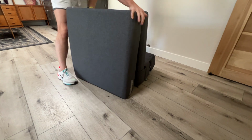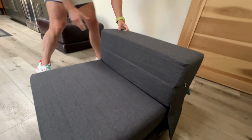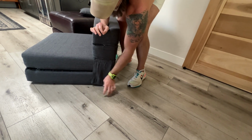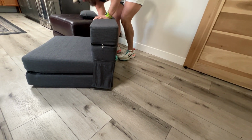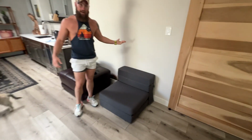It definitely has a lot of support. I'm still getting the hang of this, so bear with me because I just got it. But basically, on the side, when you put this in that upright position more, you've got the Velcro pieces on the side. That's what helps it stay as a chair with that backrest. So you can put that back here. Now you get a little more padded, which is really nice. Or you can lay it all the way down straight up into a twin mattress position.